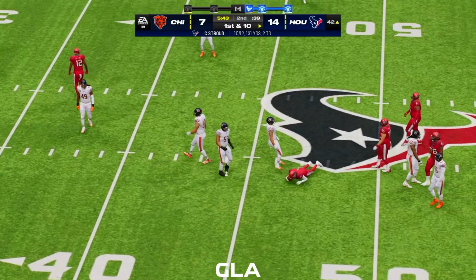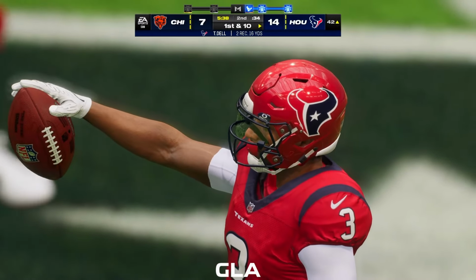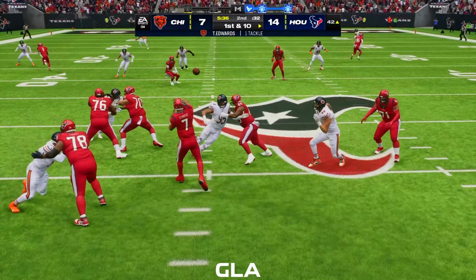He's got his target. That's complete. And he is going to have a Texans first down. They needed 5 there on 3rd down. He winds up getting 7.